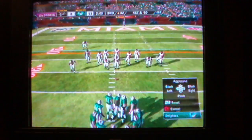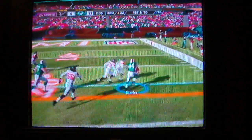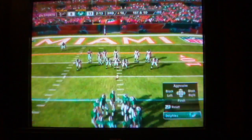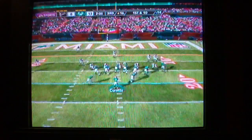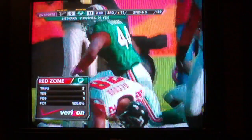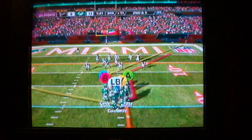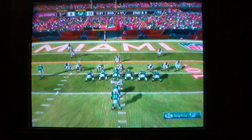Is Julio Jones number 11? I could be wrong. But anyway, as you saw, interception and Wildcat. We're handing it off to Randy Starks, and look at that hole. Gain of 16. Hey, let's do it again. This time it's a different play. It's a different formation, actually. It's the Wildcat, but still different. And this time, he only gets about 5 yards. James Starks, he's one of the free agent pickups that we acquired via free agency. I'm trying to decide what to do here.